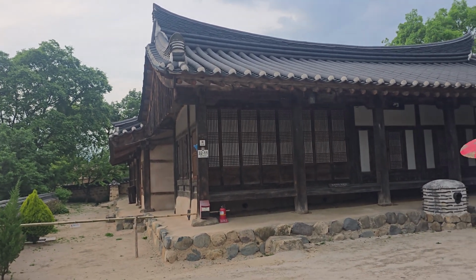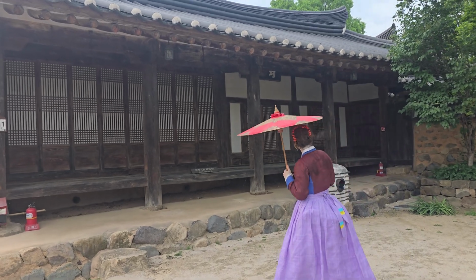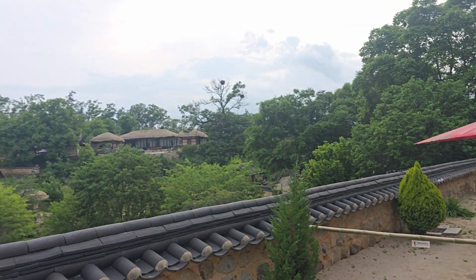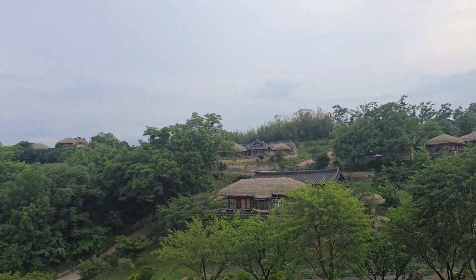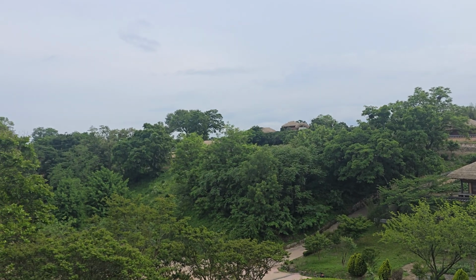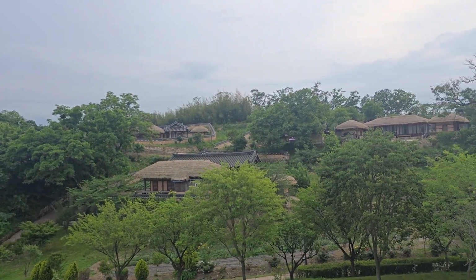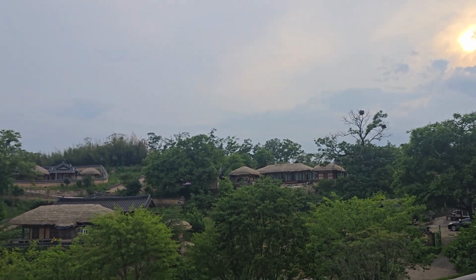It is definitely not bad. Ondol heating. There's the chimney. And of course, the amazing view. You want to close up? Yeah, I'll close up over here.